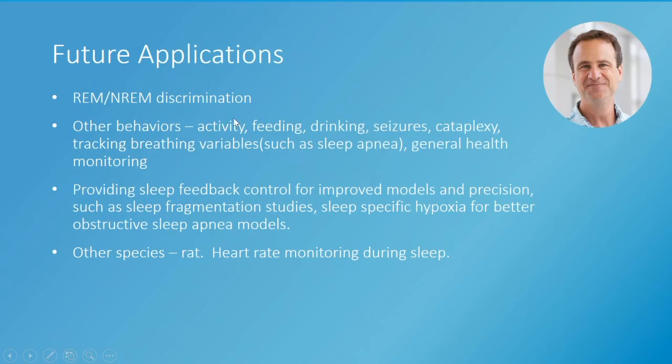Other behaviors, we have activity we can already do. You can just summate all the amplitudes, and we already have good activity measures. We give that additional software to anybody who wants it. Also, there appear to be characteristic patterns during periods of seizure, especially active grand mal type, shaking type seizures. Also cataplexy, cessation of movement, loss of muscle tone in narcolepsy. We can track other breathing variables besides just rate, such as sleep apnea, which I showed way back for the rat pups. We think this could be useful for general health monitoring.